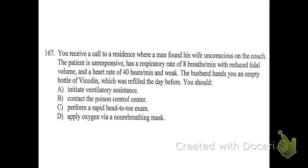It's reduced. It's less. It's not enough. So yeah, ventilatory assistance is definitely on that list. Pretty high on that list because we've got your ABCs, and that's in that range. That's a B. That's breathing.